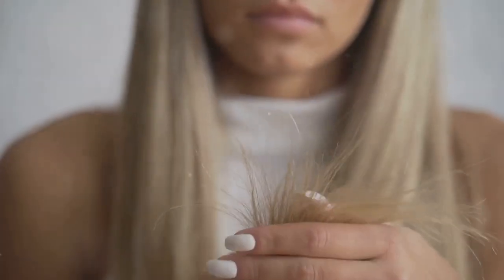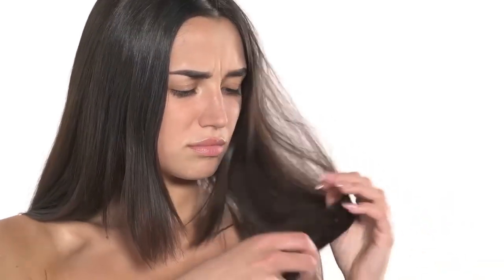For those with Vata constitution, hair tends to be thin, dry and frizzy, often prone to split ends. The air and ether elements in Vata create a light texture leading to these characteristics.